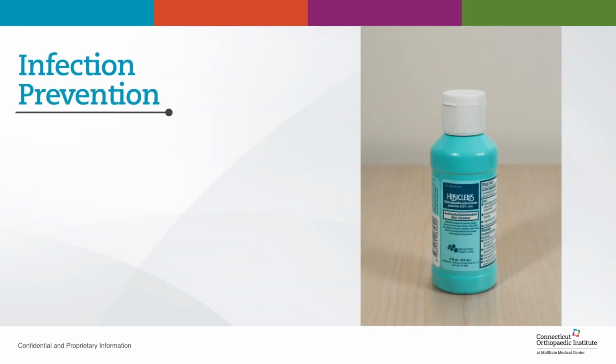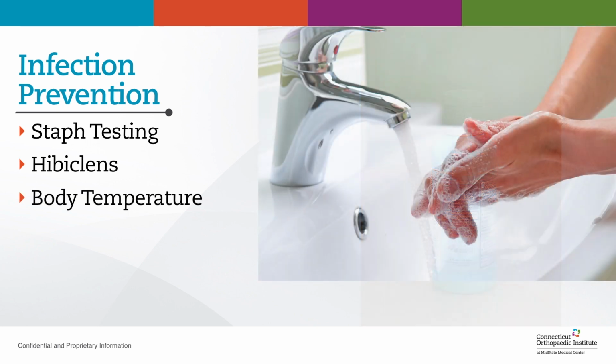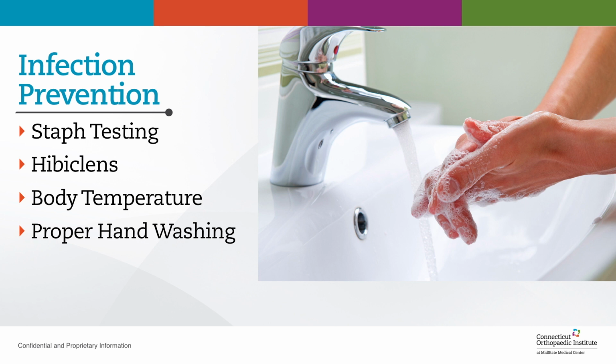We have already spoken on a few ways we try to prevent infection: staph testing, Hibiclens cleanser, and keeping your body temperature warm. But most importantly is hand washing. Whether in the hospital or home, it is imperative that you and your family maintain good hand washing. To wash your hands properly, you should be wetting your hands and applying soap. Rub your hands well. Remember to get between your fingers and under nails.